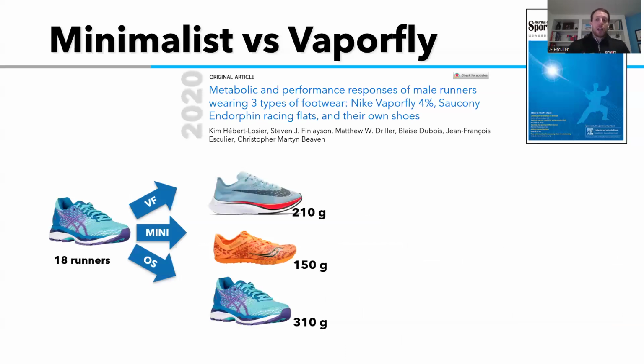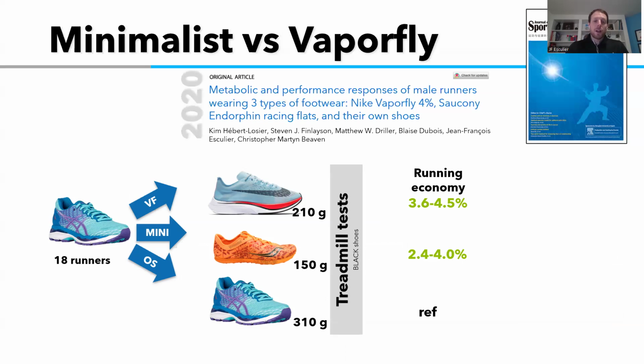So looking at those 3 different types of shoes with the treadmill tests, we found that the running economy versus their normal shoes was better with the Vaporflies, between 3.6 and 4.5%, which fits with the 4% that we talked about earlier. But interestingly, the running economy was also improved with the minimalist shoe at 150 grams, between 2.4 and 4%. And that there was no significant difference between the Vaporfly and the Saucony Endorphin. So you can think with that, well, okay, then what's the point?